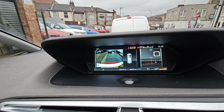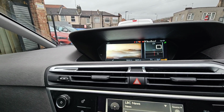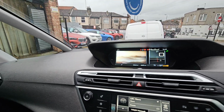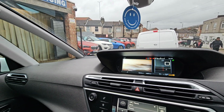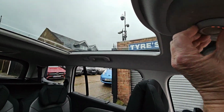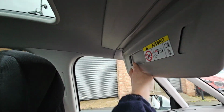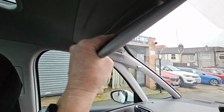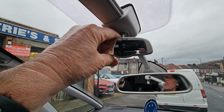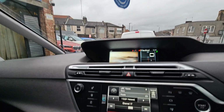Reversing camera. You can shut the blinds if you wish. Here. Vanity mirror. You can push this down if you wish. I'll bring it back. Got a massive windscreen. This allows you to see the back seat. This is obviously your vehicle, to see the vehicles out there. This screen here.